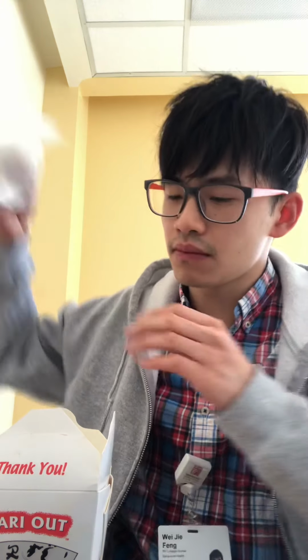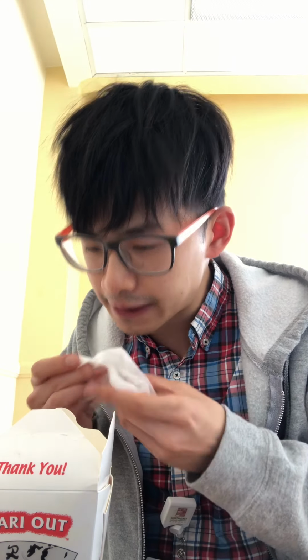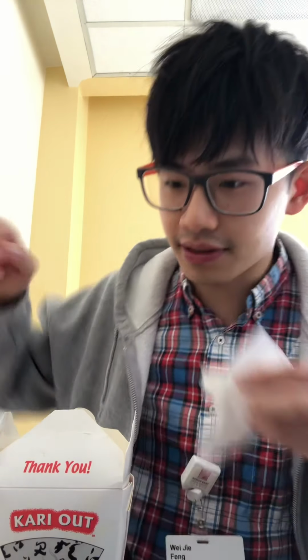Regular basmati rice seasoned with some salt, and I see some, I think, cumin seeds in there. So that's pretty good. Nice touch. So next I'm gonna try it with some chicken tikka masala. Nice. Here's the chicken.